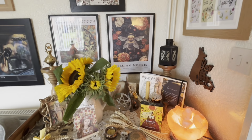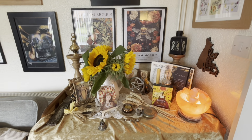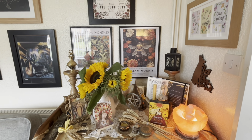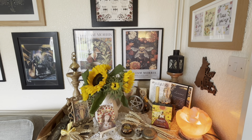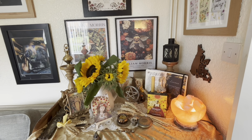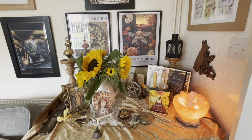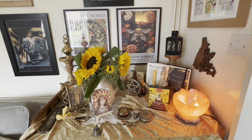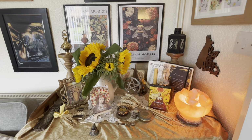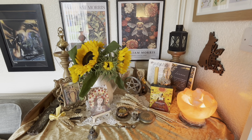Okay, so to the right, if you've been here before, you'll probably have seen this altar. This is where I celebrate all the Sabbats, and I like to dress this for them. Well, when I say all the Sabbats, not all of them resonate with me, and not all of them resonate with me all the time. So I will dress them for the Sabbats that do, and Lammas is particularly one of my absolute favourites, and this year I've really, really enjoyed it.